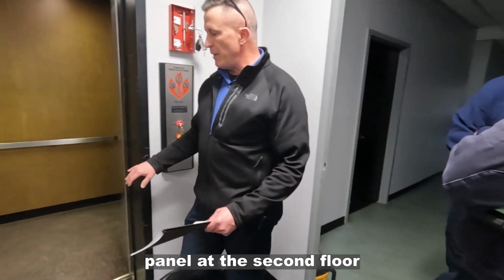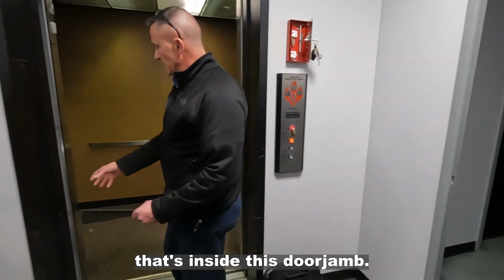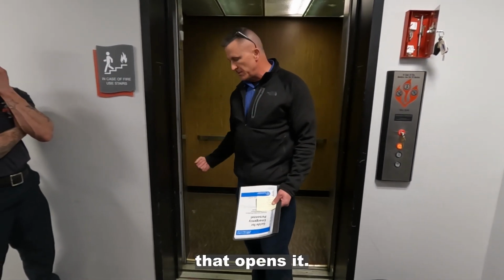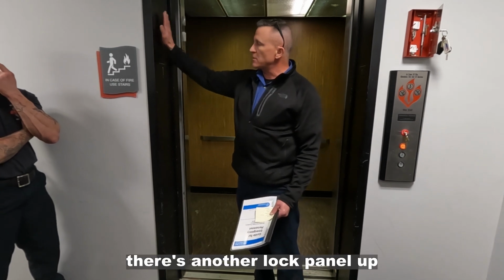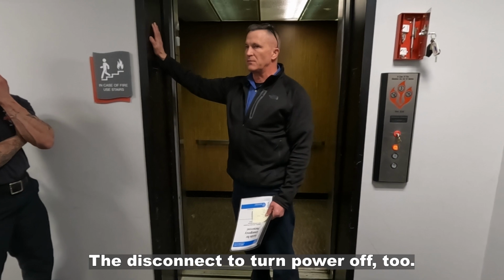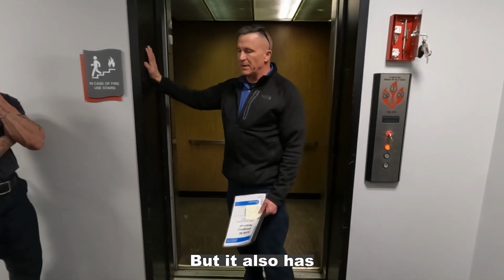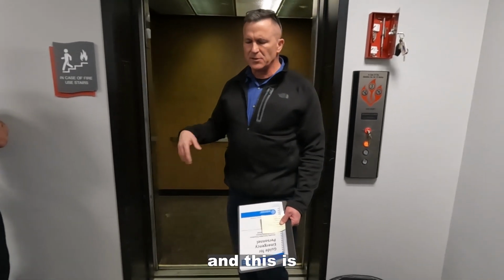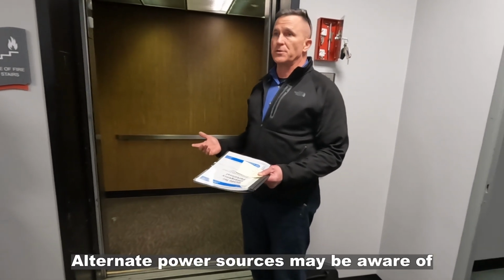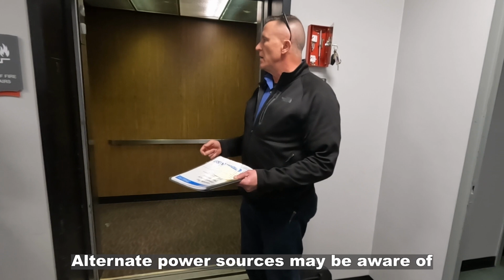And there's a control panel at the second floor that's inside this door jamb. There's a key in the key box that opens it, and there's another lock panel up high above that one. That's where the power is, the disconnect to turn power off to it. But it also has, and this can be true for any generation of elevators, alternate power sources you need to be aware of.